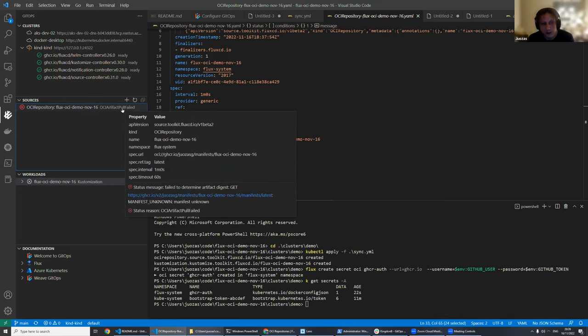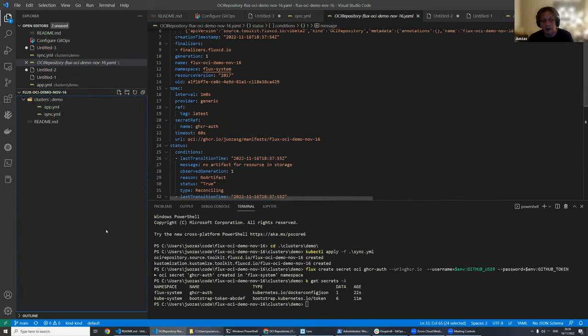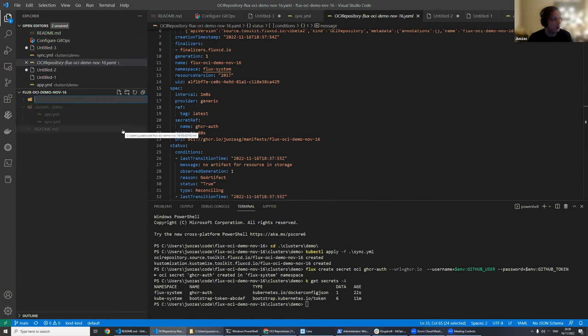Now it's trying to pull the image, but the image does not exist. So we need to build the image. In our slides, we had the CI step. So now I will set up GitHub Actions to generate an OCI image each time we push something to GitHub. So I will use a workflow I have already prepared, but it's in a demo repository. You can copy it and change it later, however you need.